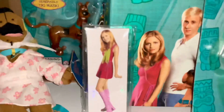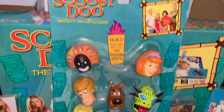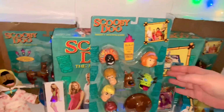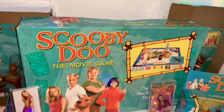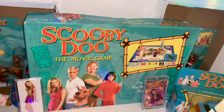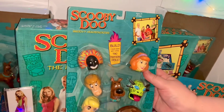There's a Sarah Michelle Gellar magnet. There's the head stacks. I don't know if you want me to move the head stacks to show the board game, or... I'll do it. There's the movie game there, which we've actually played once on the channel. Again, there's a playlist that I'll include along with this video that shows closer looks of these, and I was actually playing some of these.